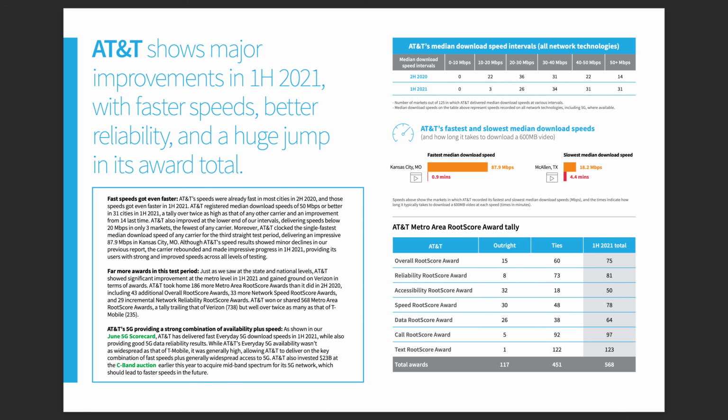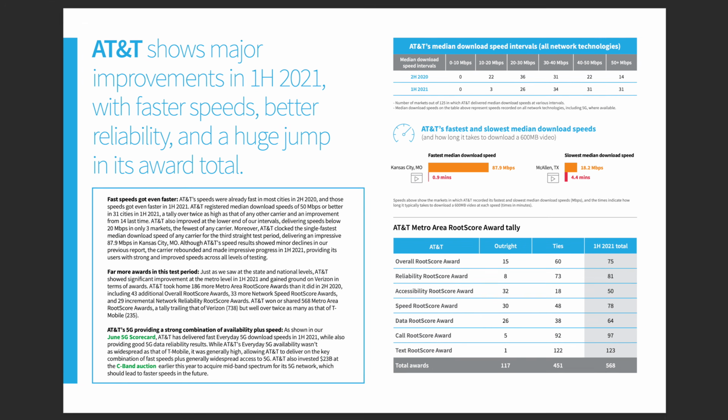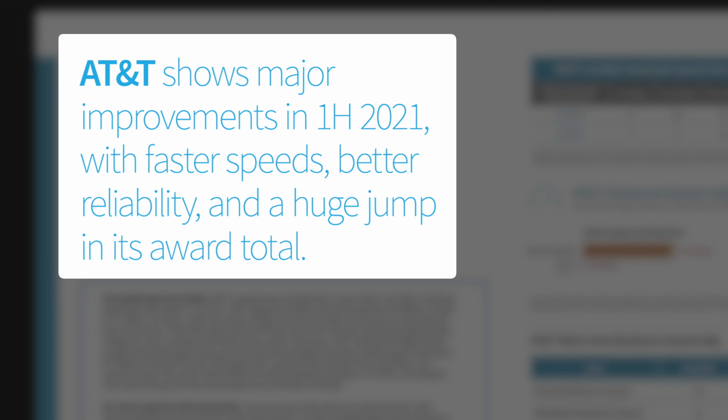And I think RootMetrics summarizes things nicely when they say, AT&T shows major improvements in the first half of 2021 with faster speeds, better reliability, and a huge jump in its awards total. Simply put, AT&T has a great network. And I think for many people, this will solidify AT&T as being in the number 1 spot in terms of overall value and the experience you get in comparison to T-Mobile.